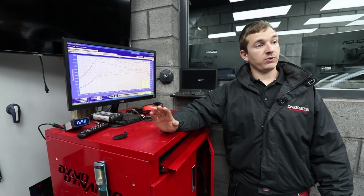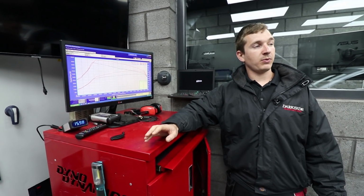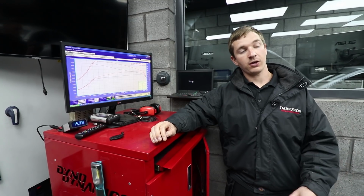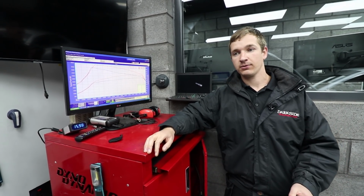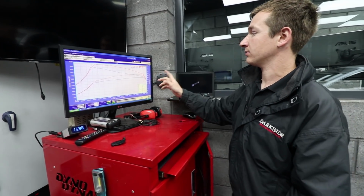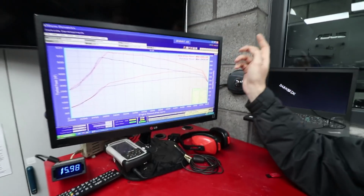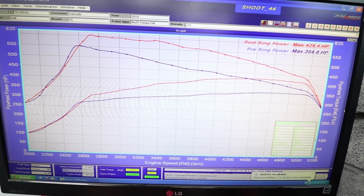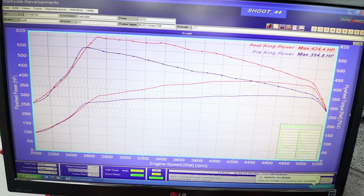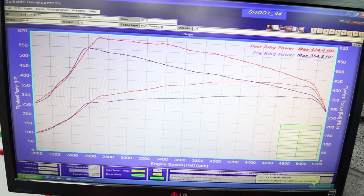So yeah, we've done that. Really happy with the car. Got back, put it on the dyno, sorted the EGT sensor out, and then this is where we are now. So the red lines, the red curves, that's where we are now. 424.4 horsepower and 600 foot-pound of torque at 2700 RPM.